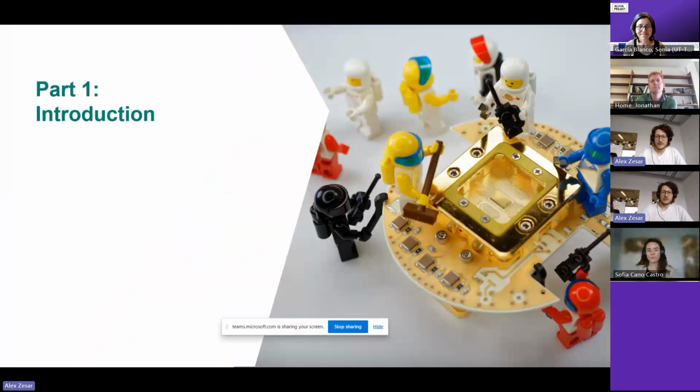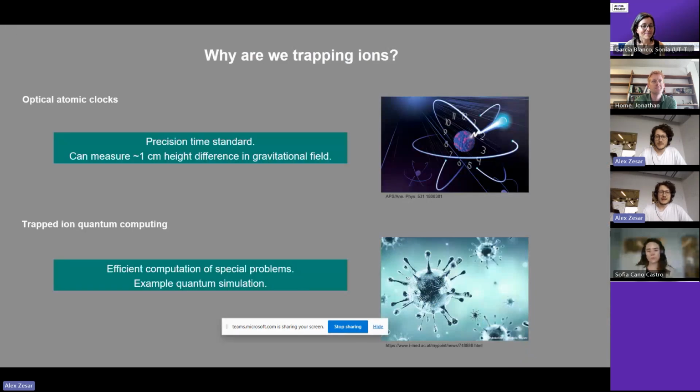So I would like to complement the talk by Philip by asking why are we trapping ions? Ions are at the core of two emerging technologies. The first one being optical atomic clocks, which are a very precise time standard, better by roughly 3 orders of magnitude than standard cesium clocks. Just for you to get a feeling how accurate they are, an optical atomic clock can measure a height difference in the gravitational field due to the redshift on the order of 1 centimeter. So that's, I think, pretty impressive.